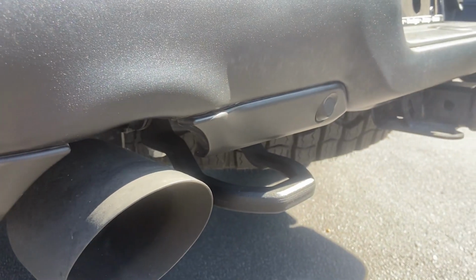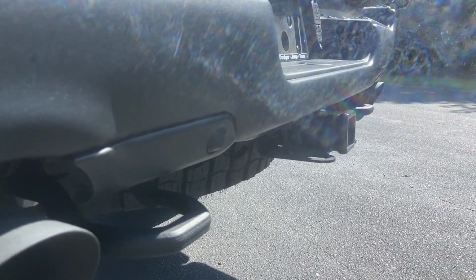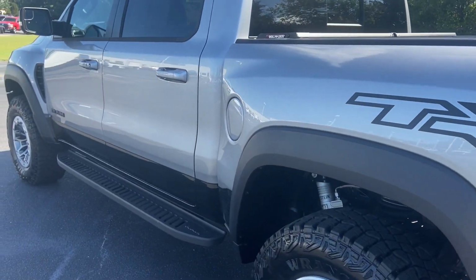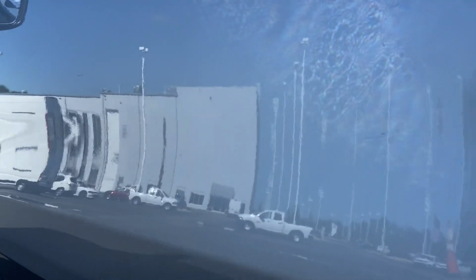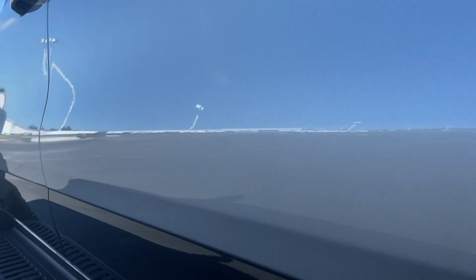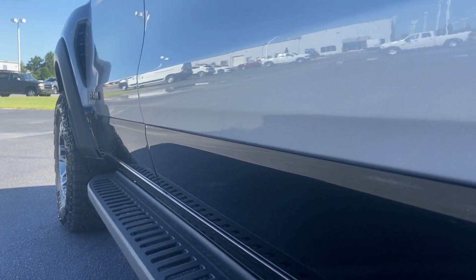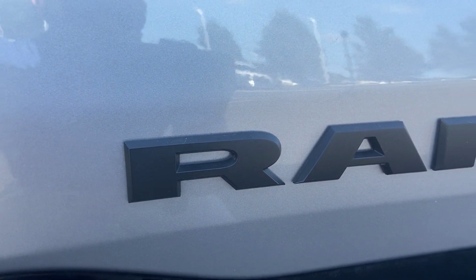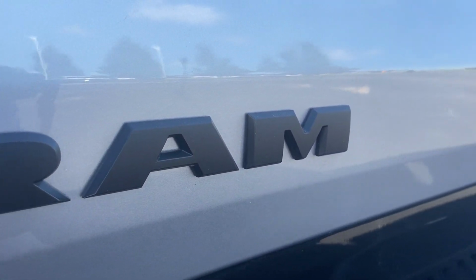You can see we also have these 2 dual exhaust tips on the back, and we have 2 tow hooks in the back as well as a Class 4 receiver. One of the things I really like about the TRX is the dual tone paint job. Up top we have this beautiful billet silver coloration, and on the lower half we have that beautiful black diamond crystal metallic, which I think pairs extremely well with the black badges and black accents. And you can see we have these rugged off-road step rails as well, which just add overall to the beefy characteristic of this vehicle.